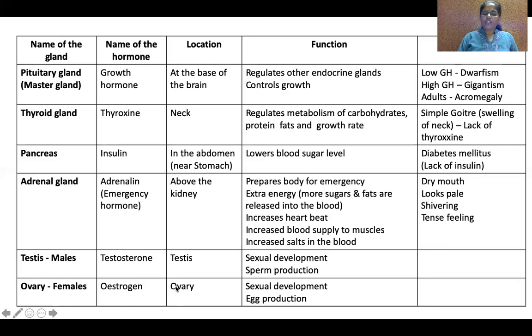That is, in the uterus, the ovary produces estrogen. Here also female sexual development happens at the teenage, at 11 or 12 years the sexual development will start, development of breasts, and the menstruation cycle will start. Later, egg production in the ovary also starts. Ovary produces the eggs, whereas in males, testis produces sperms. These are the sexual changes that happen due to sexual hormones present in the male and female.